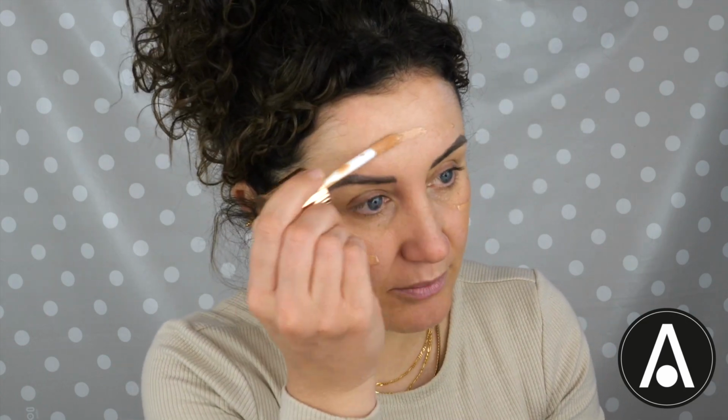Also, you can get radiance primers from Primark, Pennies, all those kind of things. But today I'm going to use the Hollywood Flawless Filter from Charlotte Tilbury, and I'm actually going to use this all over my face today. And I'm just going to buff it into the skin.